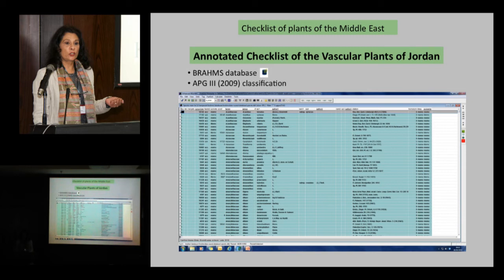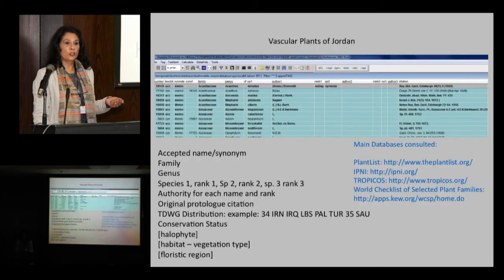Putting together the Jordan list, we have the accepted name and its synonym. We have its family, genus, the actual species, then the rank, whether it's a subspecies or a variety or a forma. We have the authority for each and the original citation, where it was originally described, for each of the plants. We also would like to include its distribution, that is the distribution of the plants in the world, so that we have a much better idea of what's happening in terms of a regional flora.